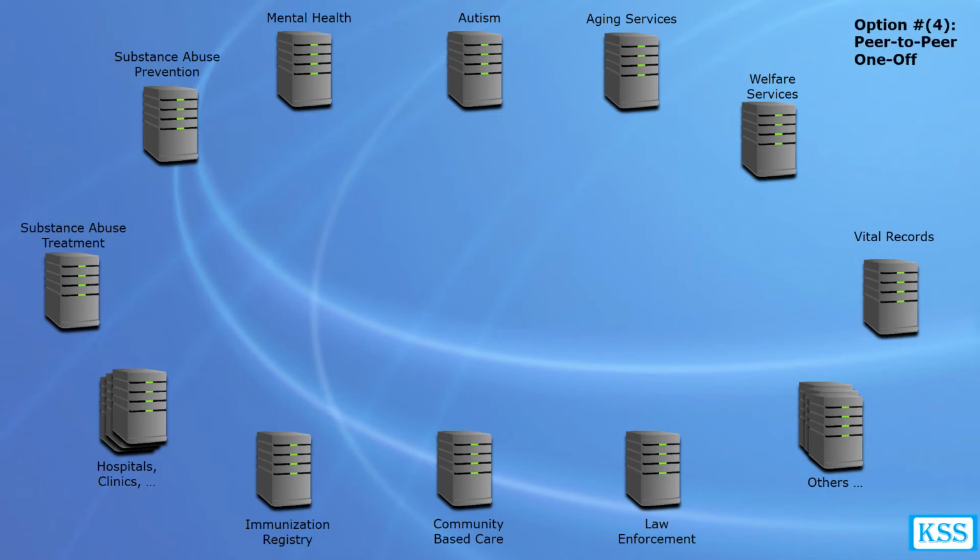Just for sake of completeness, there is a fourth option that we'll call peer-to-peer one-off. Let's say we need to use the mental health system services in the substance abuse treatment system. We can of course do a simple export-import. Now, okay, some brainiac purist technologists will probably say this is not very elegant, and they're probably right. Nevertheless, this technique works and can be used as a temporary stopgap measure.